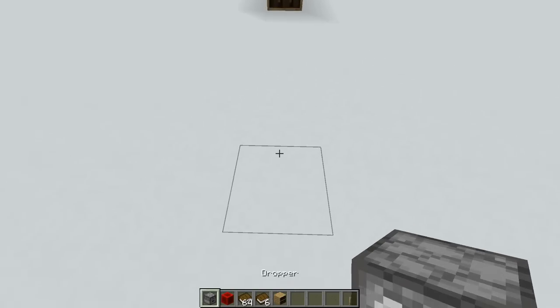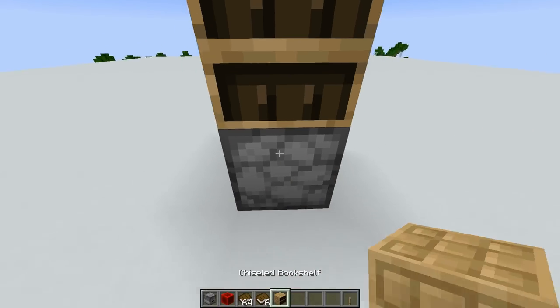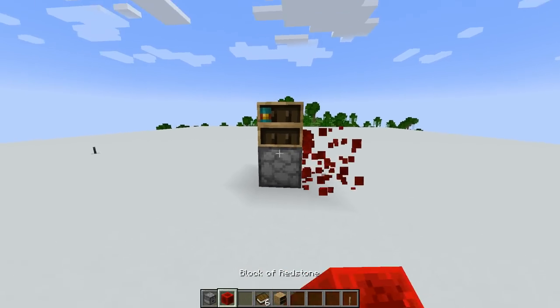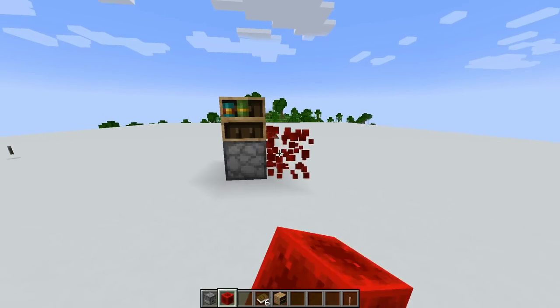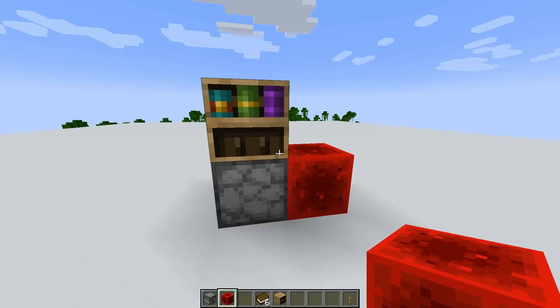Interesting. Thinking about this and the hopper, hoppers always go down. Droppers can actually go up. If we put a dropper right below the bookshelf, and then again, books inside of this thing and power it, it'll start filling the bookshelf. When a dropper fills a bookshelf, it will always fill it again from number 1 all the way to 6.